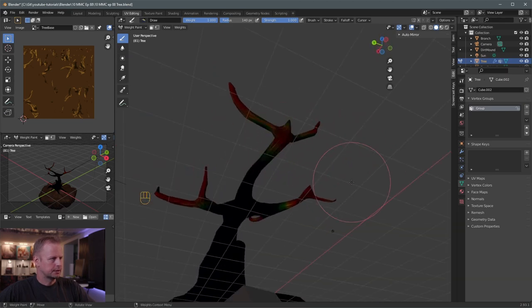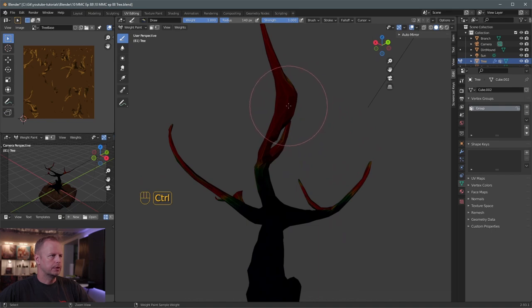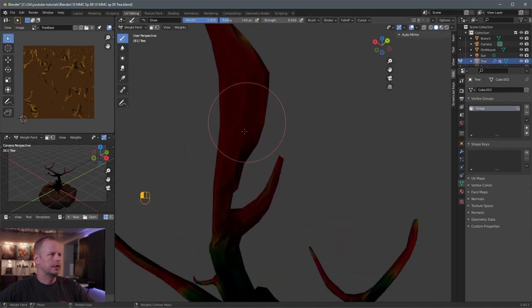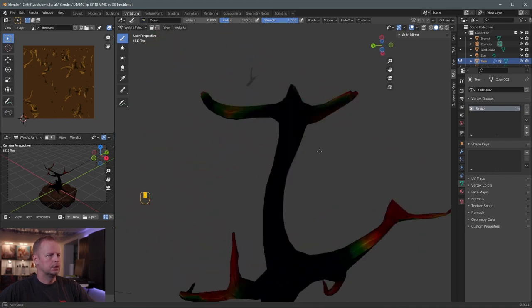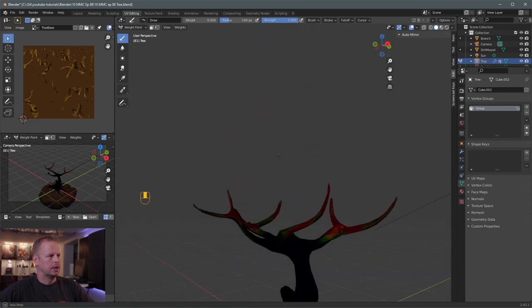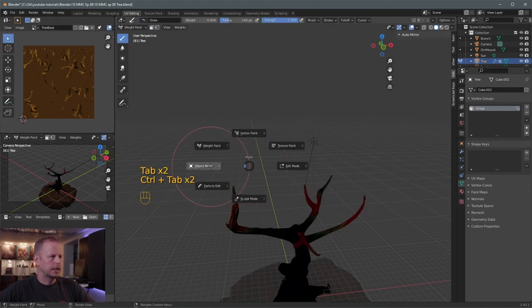But I guess... Okay, we don't really want to grow under there. To be honest, we should probably not... Let's see. I don't really want them to grow underneath there, maybe. Okay, weight zero, strength. That's what I wanted. Actually, avoid them from growing underneath here. Usually you want the branches to grow upwards, so maybe like that. Could do. Let's try it. A lot of time just weight painting there. So Control Tab, go back into object mode.